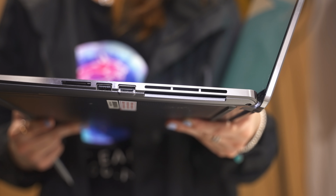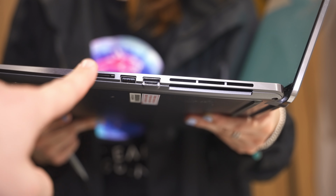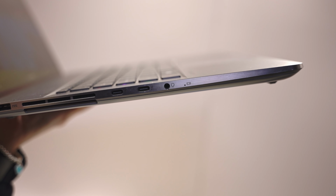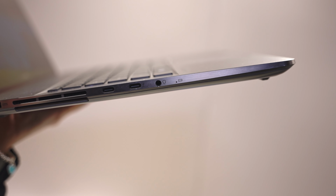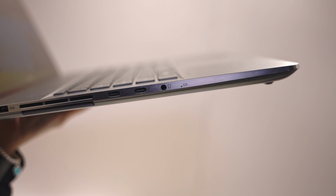For our ports on the right-hand side, we have our full-size HDMI, a full-size USB, and a full-size SD card. On the left-hand side, we have our full-size USB, two USB-C Thunderbolts, as well as our audio jack.